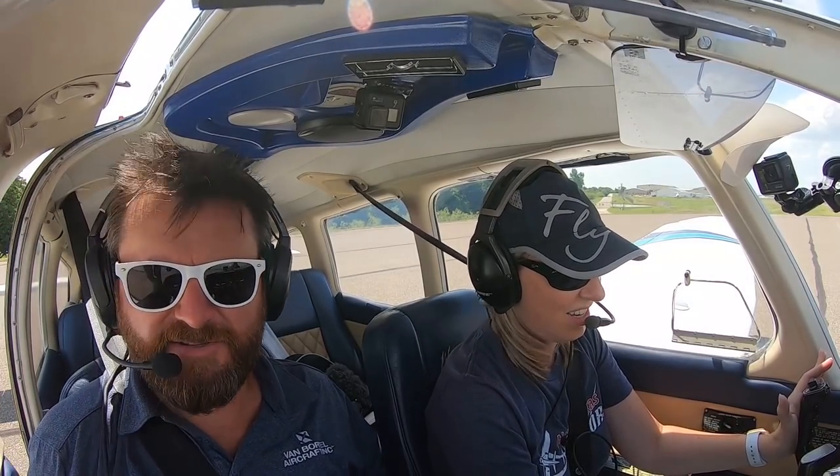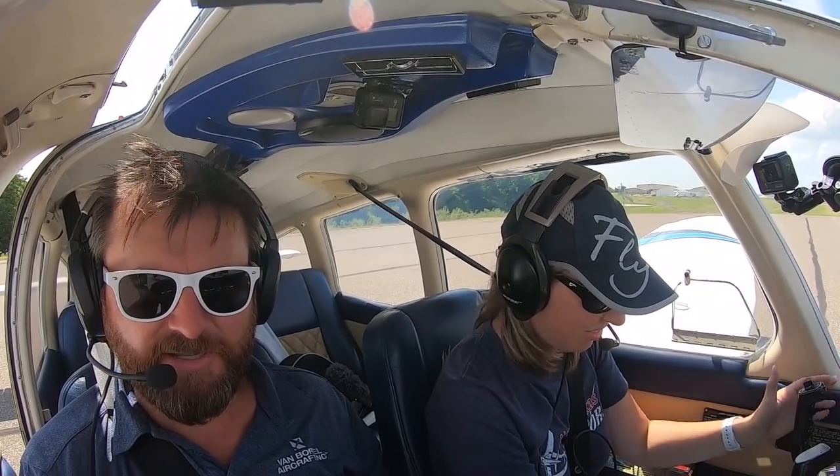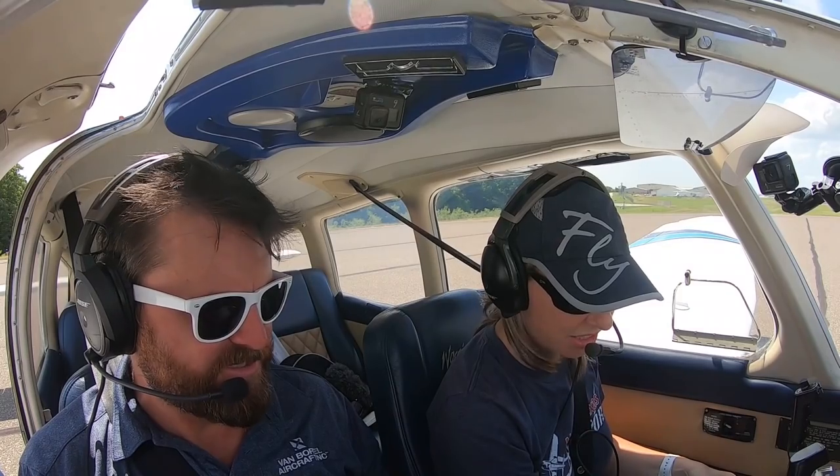And for those that don't know, mags are basically what power the spark plugs, and you have two spark plugs per cylinder, so you're turning one of them off and making sure the other one works. It's just for redundancy and efficiency.